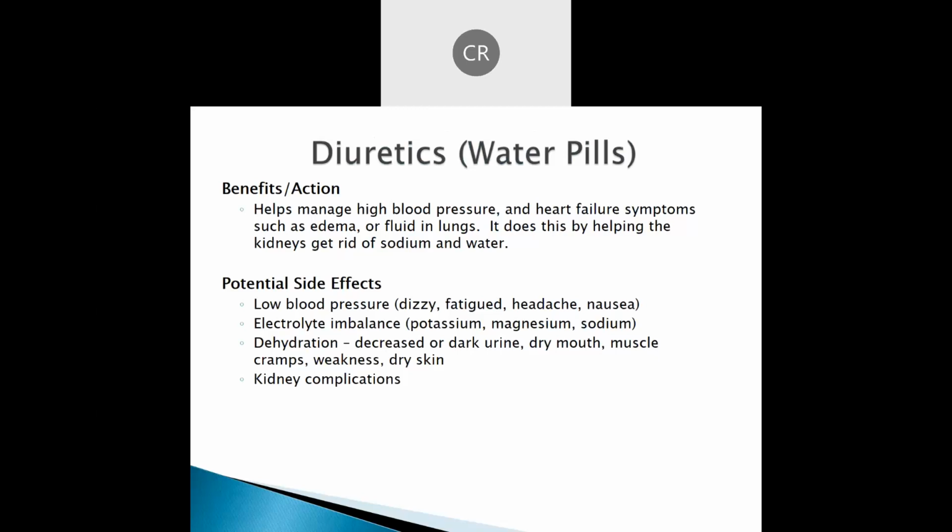You can have a bit of an electrolyte imbalance. So some medications are getting rid of potassium, magnesium, and sodium. Some are hanging on to potassium. So it could be increased, decreased. So you might have some symptoms from that. It may cause some dehydration as we get rid of that excess fluid. Sometimes we get rid of a little bit too much. So you're looking for signs and symptoms of dehydration, which could be decreased amount or dark colored urine, a dry mouth, muscle cramps, weakness, or dry skin. And then also your kidneys might be monitored as well to make sure that there's no kidney complications.